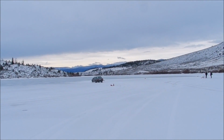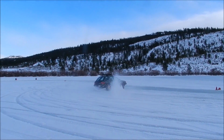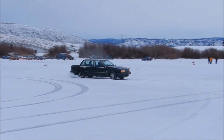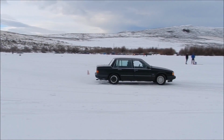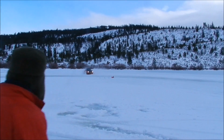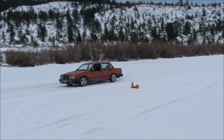This car sounds good. Guy's ripping. Are you driving as well? Yeah, I'm getting my 5x5 car.